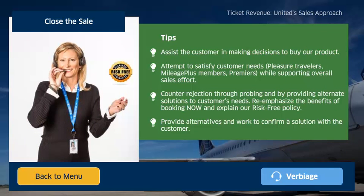Attempt to satisfy customer needs, such as travel consultants, Mileage Plus members, pleasure travelers, while supporting overall sales effort. Counter rejection through probing and by providing alternate solutions to customers' needs. Re-emphasize benefits of booking now, and explain our risk-free policy. Provide alternatives and work to confirm a solution with the customer.